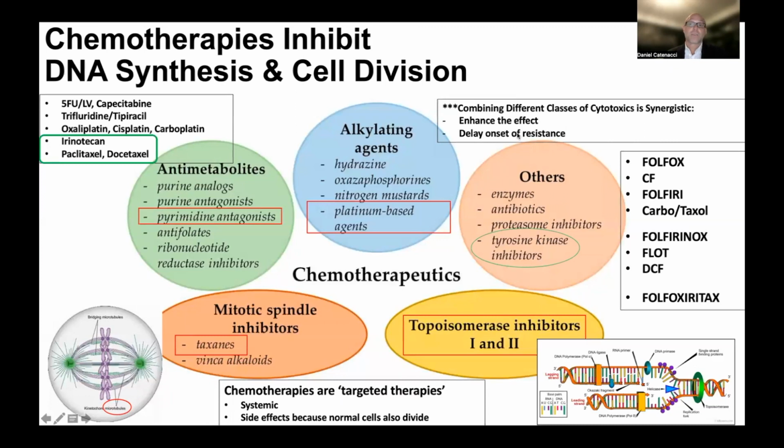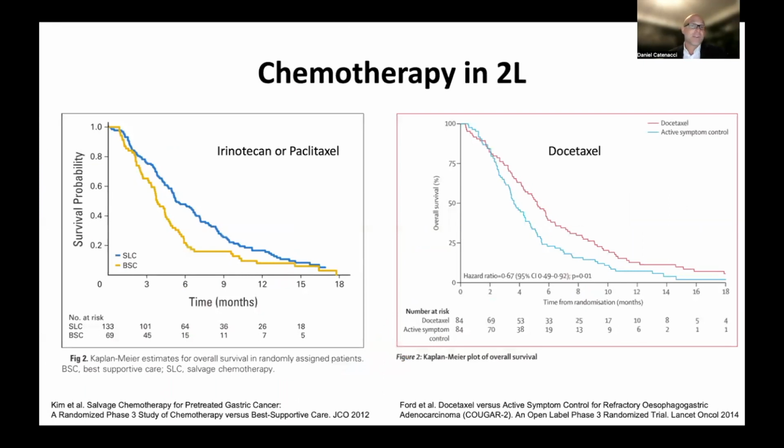And we also talked about how combining agents is synergistic and enhances the effect and delays the onset of resistance. And so we'll talk about combinations like 5-FU plus irinotecan, or the regimen called FOLFIRI. So what is the evidence to use chemotherapy in the second line setting?